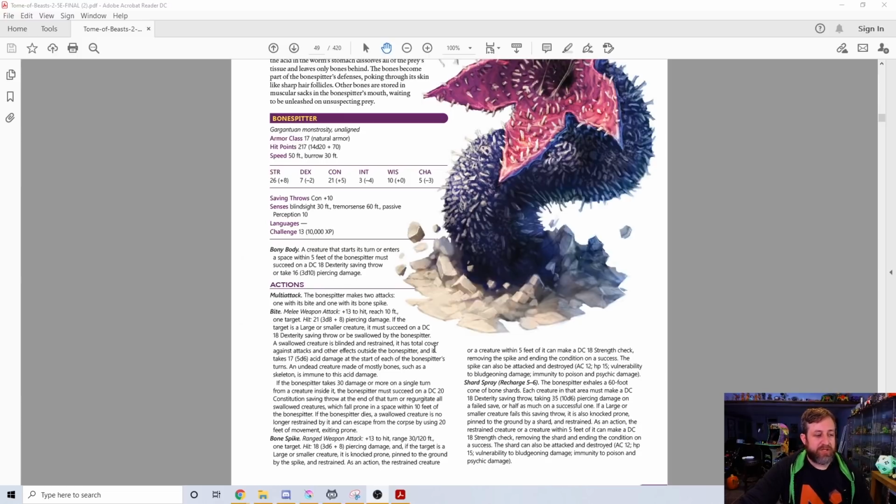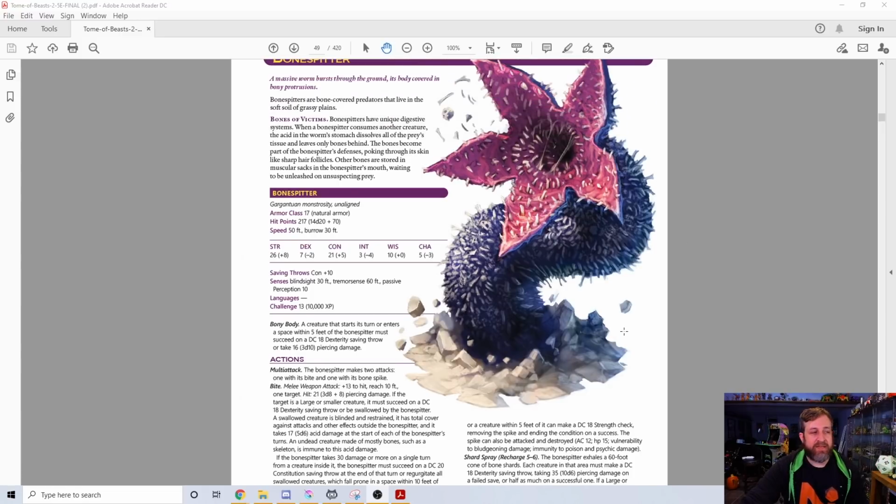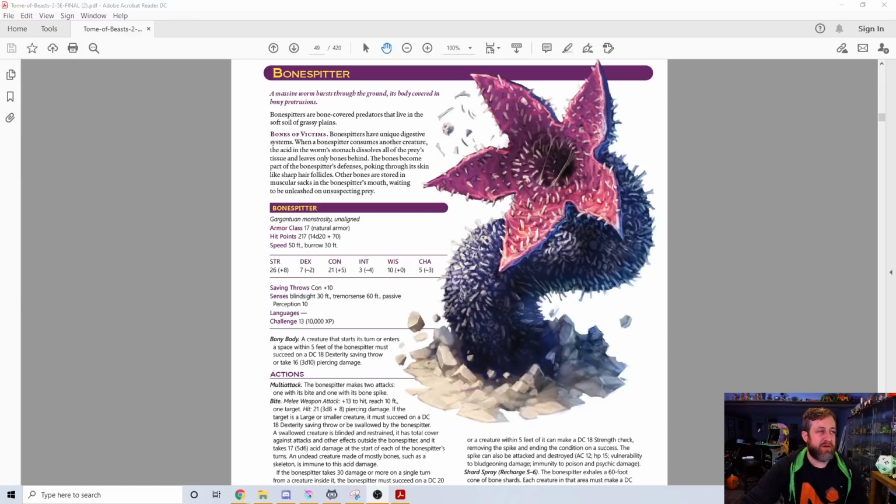Vulnerability to bludgeoning damage. And then it also has its Shard Spray ability, where it exhales a 60-foot cone of bone shards. Make a DC 18 Dex save or take 10d6 piercing damage. If they're Large or smaller, they're also knocked prone, pinned to the ground, and restrained. So it basically does what the Bone Spike does, but in a mass thing if they fail the saving throw. Again, a completely terrifying thing and an interesting little bit of backstory around it as well.